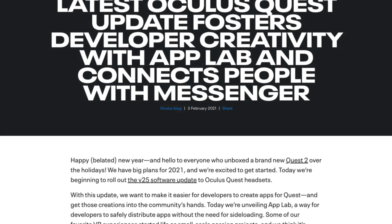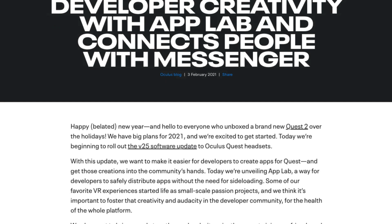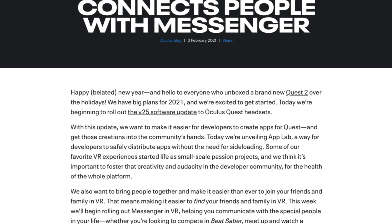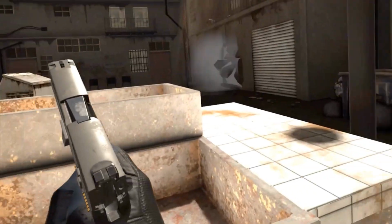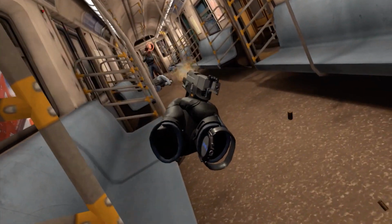We have a huge update for the Oculus Quest this week. We see the update version 25 is currently being rolled out, which includes a new Oculus Quest app store called the App Lab, as well as the release of the much anticipated Crisis Brigade 2 for the Oculus Quest. So there's lots to cover, let's get straight into it.